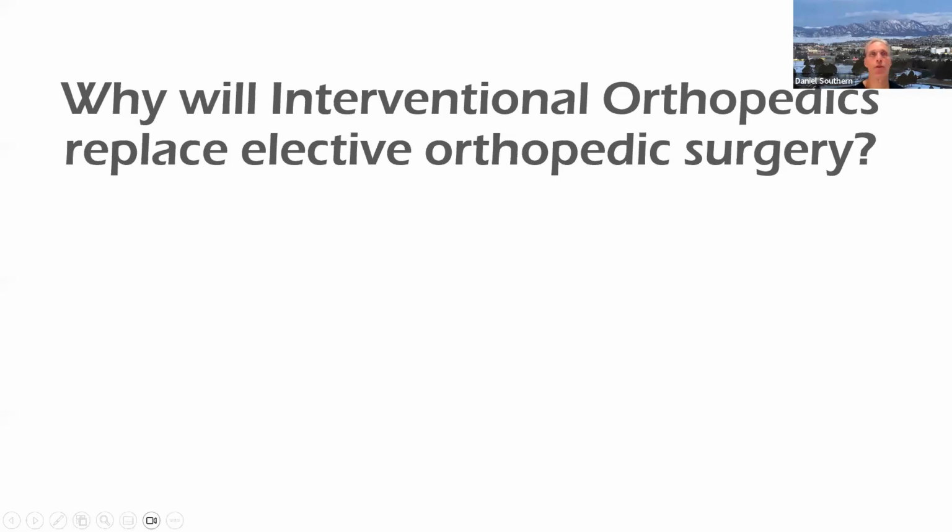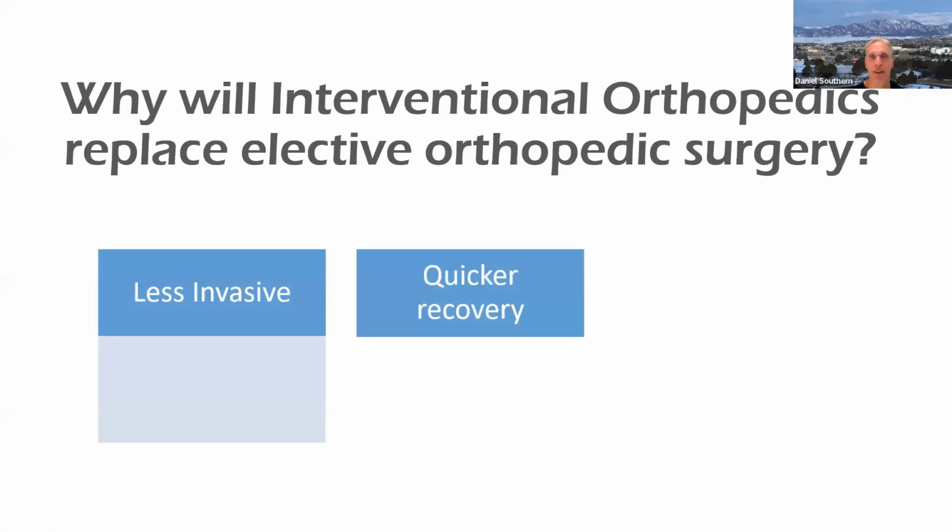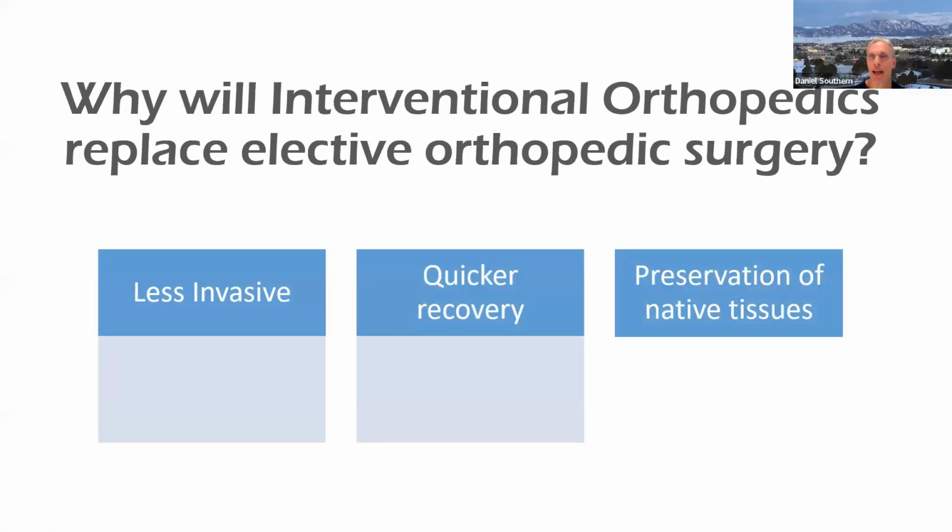Why will interventional orthopedics replace elective orthopedic surgery? Well, that's because it's less invasive. There is a quicker recovery. And bottom line, we get to preserve your native tissues, which is always, always preferable to replacing them or altering them.